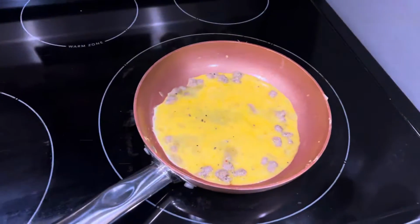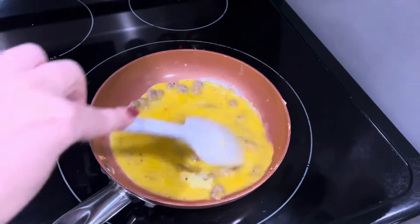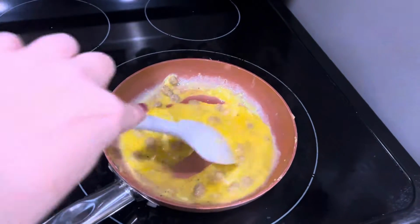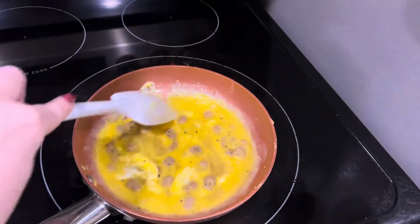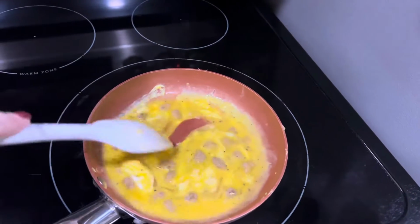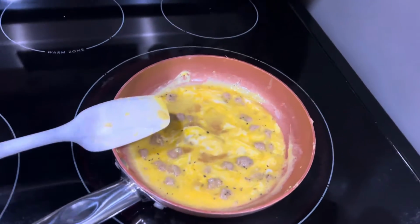Ugh, slimy. This is 2 eggs that's just been scrambled with salt and pepper. Just gonna let these cook slowly. And then hopefully they'll fit on my English muffin. With my husband, I gave him a lot more sausage, so his did not fit. So we'll see if mine does or not.